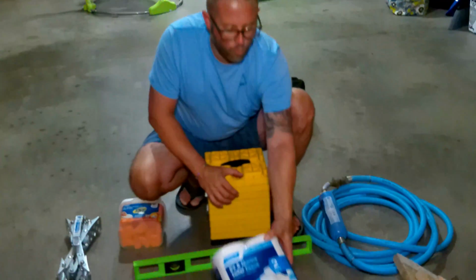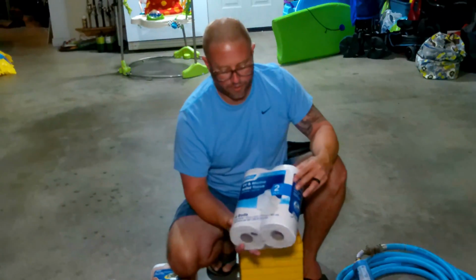So also with your tanks and your toilets, you will have to buy RV or marine grade toilet paper. This stuff does break down and it digests sort of in the travel trailer, in the black tank. It will break down so it comes out and it doesn't stay in big clumps. You do have to run RV toilet paper.